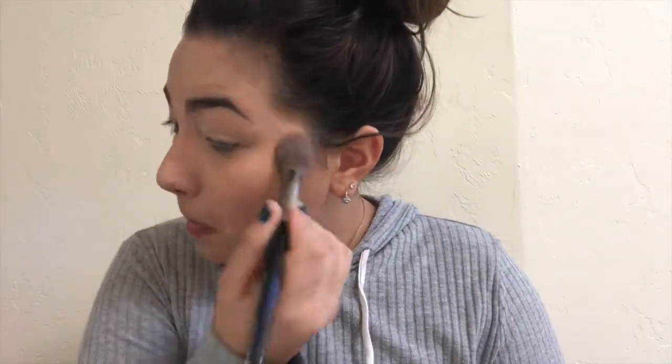I'm going to be using the Bare Minerals Mineral Veil to go ahead and set under the eyes. I am using the E48 Morphe brush to go ahead and set my under eye, as well as setting my entire face.